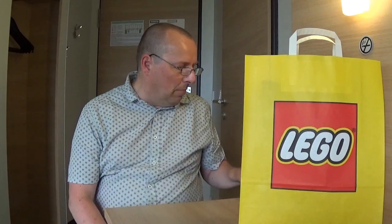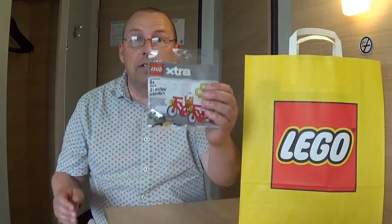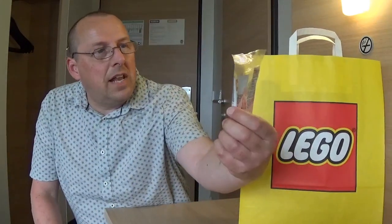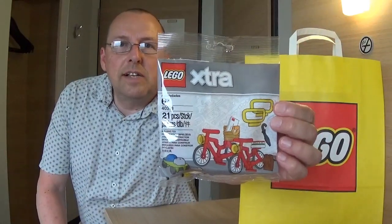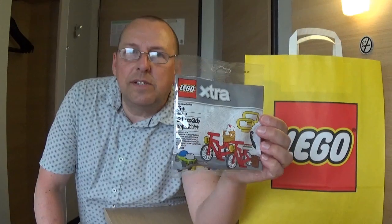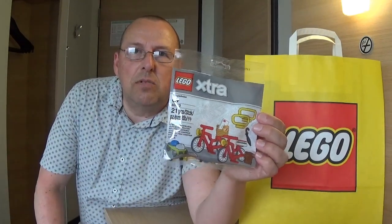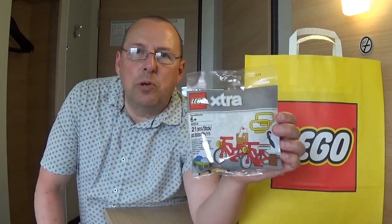So the first poly bag that I got, and all the poly bags that I bought were for £4, is this one here. This is set number 40313. This is one of the Lego Extra sets, and this is the one with the bikes. Now, I'm pretty certain that these have been discontinued now, and you can't actually buy them on lego.com. I like them because they've got two bikes in them.